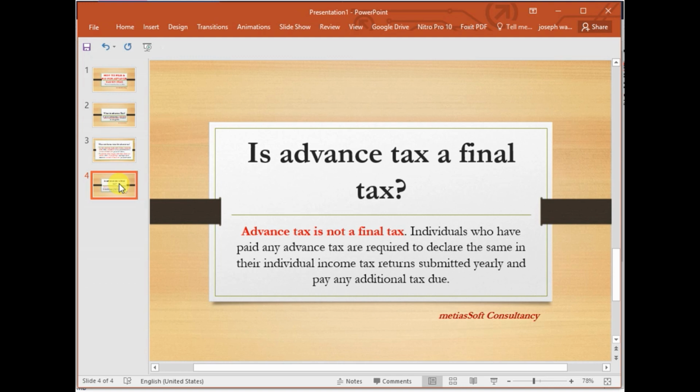Finally, we'll look at whether advanced tax is final. And the answer is no, it's not a final tax. So at the end of the year, when we compute the total taxes we are supposed to pay the taxman, we are going to deduct the advance taxes we have paid so that we can pay them the difference. Otherwise, we are going to pay them more than actually we owe them. And nobody wants to do that. We don't want to start applying for refund with KRA. You know, they take a lot of time.